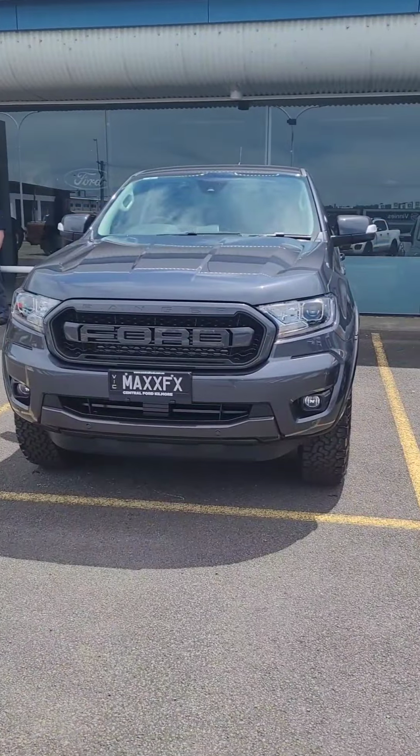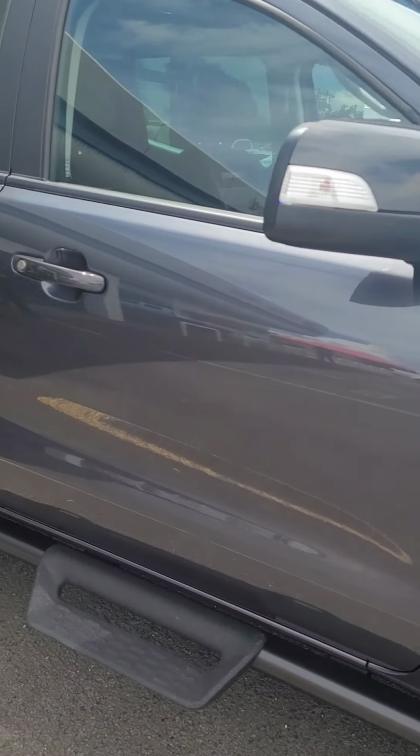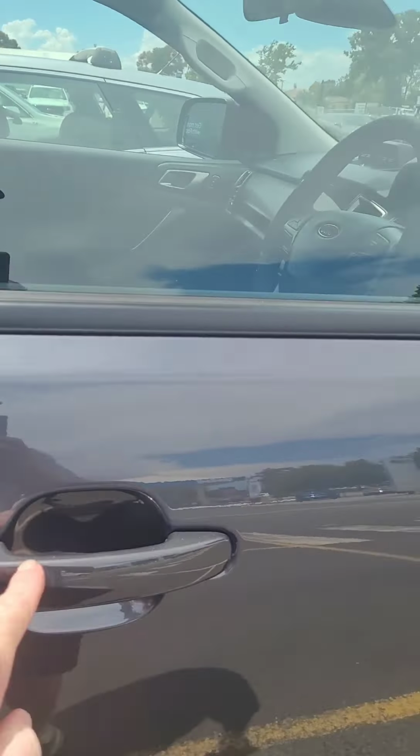So here it is. How good does this look? With the Meteor Grey, the dark grey. Can't wait to take it out and about. First drive.